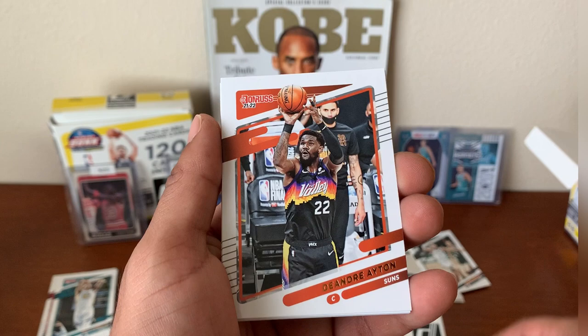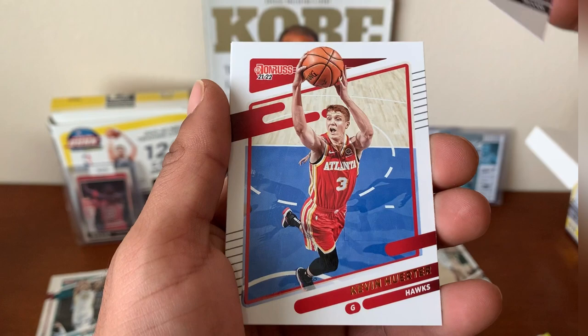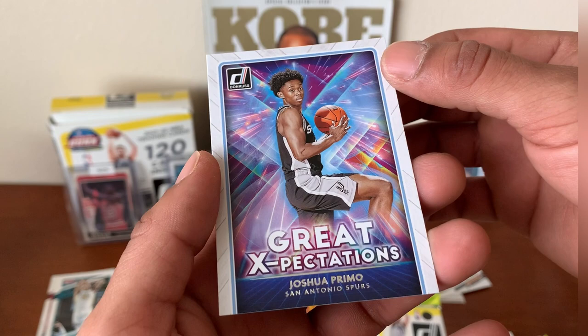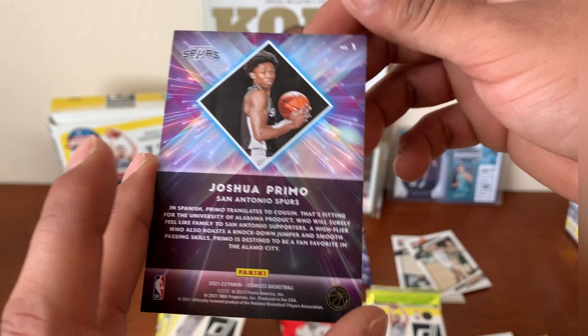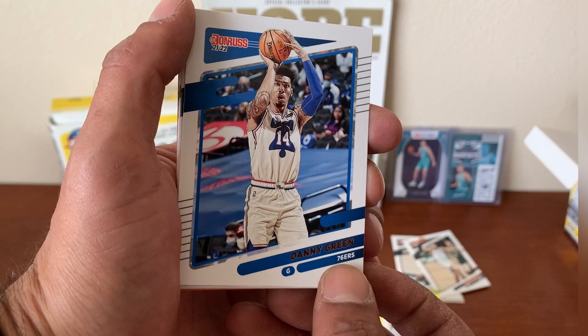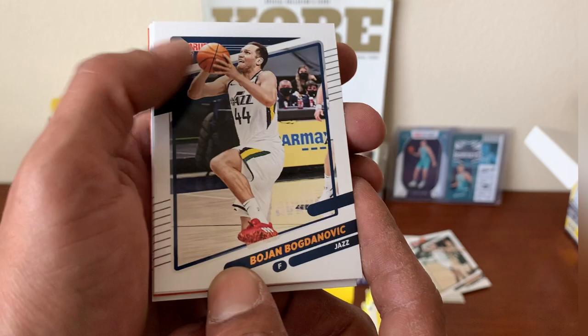Johnson, DeAndre Ayton, Robert Covington, Brook Lopez, Jonas, I don't know how to say that last name, Kevin Huerter, okay. Great Expectations, Joshua Primo, San Antonio Spurs, okay, that's a pretty cool card. Up next, let's see what we got, guys. Off top, Danny Green. Nice. Tobias Harris. I don't know that guy's name.